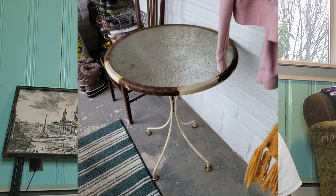So I was very excited about that. I thought the table was like later, like 80s, 90s. But looking at the base of the table, I think it might have gone with the chairs. But I couldn't find any tables exactly like the one I have that went with the chairs.